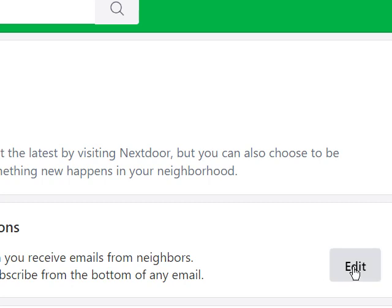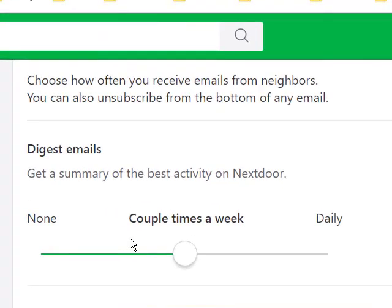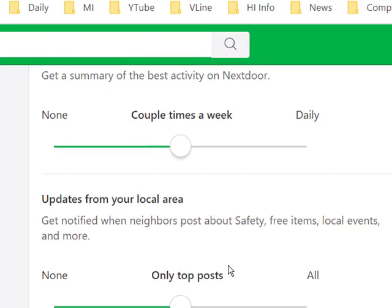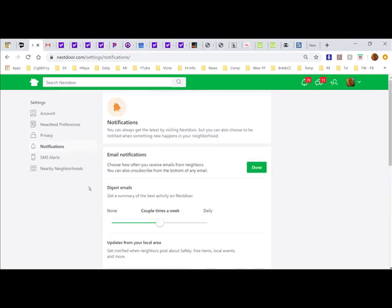And you set that up in different ways. You can get a digest of emails every day. You can get one a couple of times a week. That's what I have set for this location. You can get updates from your local area, only the top posts or all posts. And you can turn off or turn on types of activities, like replies or thanks to me or my posts. These are your choices, and you will have to set up your system so that you see, are you being helped or are you being bothered?